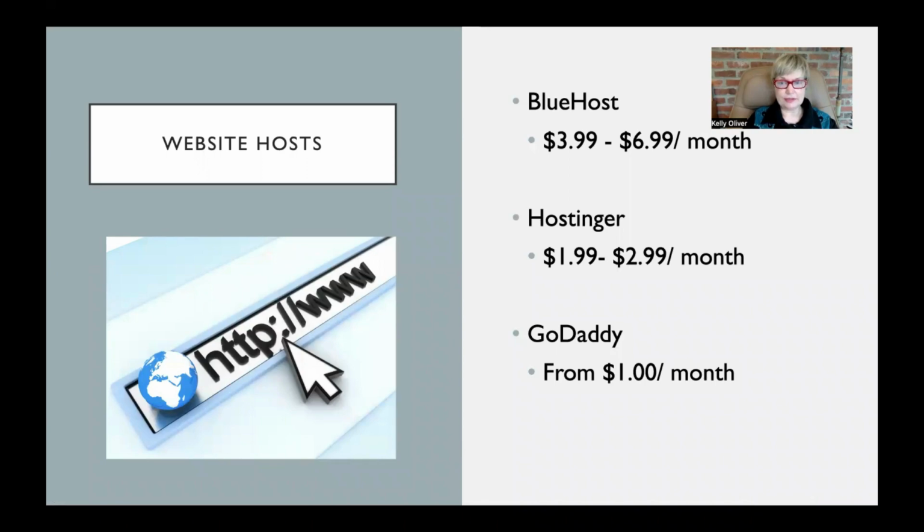You'll need to first pay to get a website host. And here are some of the options. I have used GoDaddy, and then, as I said, WordPress. A lot of this information will be on the handouts. But there are a lot of different website hosts. Bluehost, a lot of my author friends also use Bluehost. Bluehost, GoDaddy, those are some of the main ones that you can use to host your website.